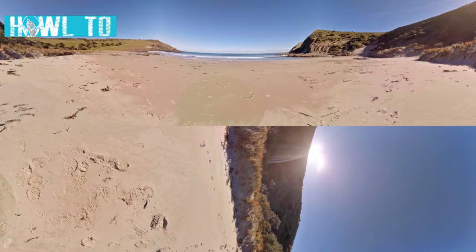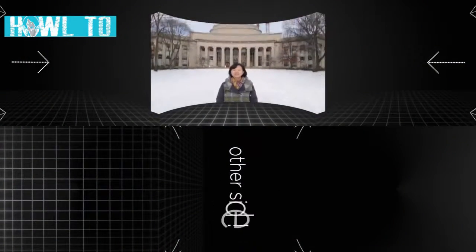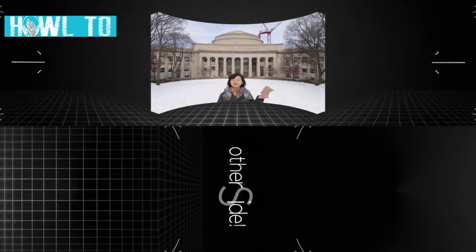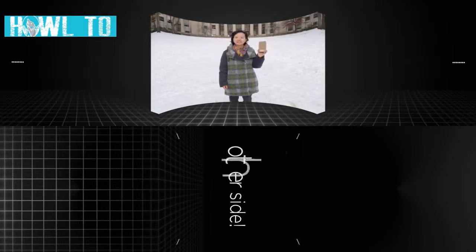As much as I wish I could say that I'm enjoying a nice vacation at the beach, I'm not. I'm here in Boston at MIT. So how did this little cardboard box make me feel like I'm miles away from where I actually am? How did it create virtual reality?